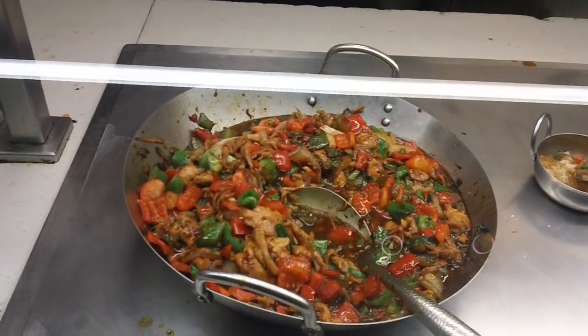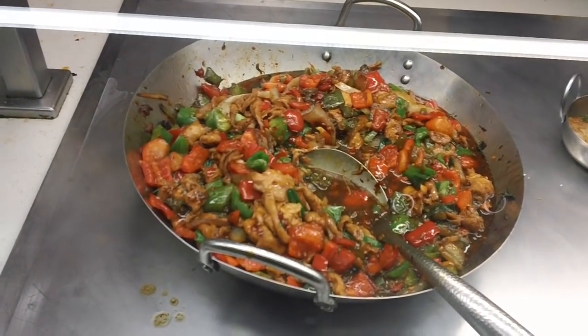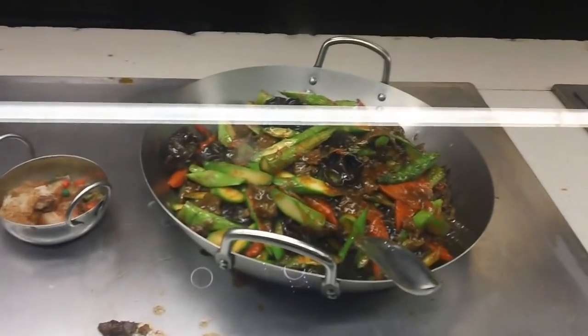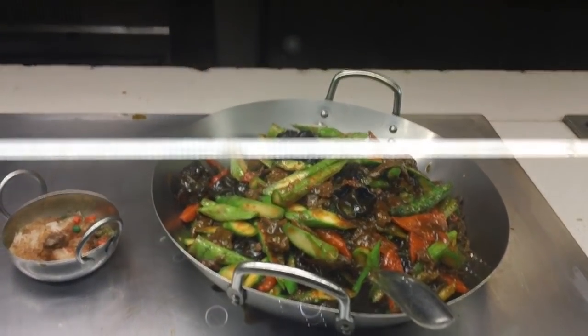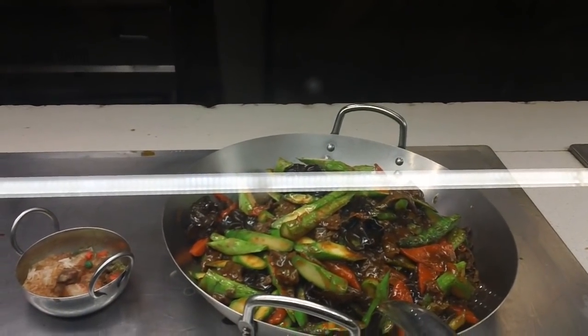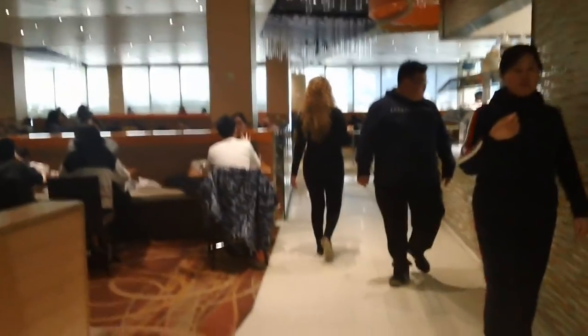Now, all I think I have left to show you. Oh, okay, they finally refilled it. Thai spicy chicken, and beef and asparagus and black mushroom. It looks nice, you know. I think this guy is overworked. Nonetheless, all in all, it's a really good buffet.